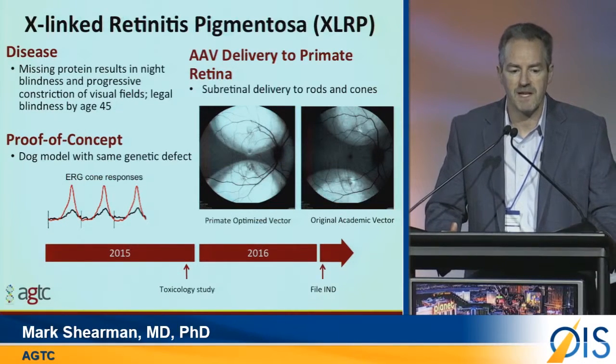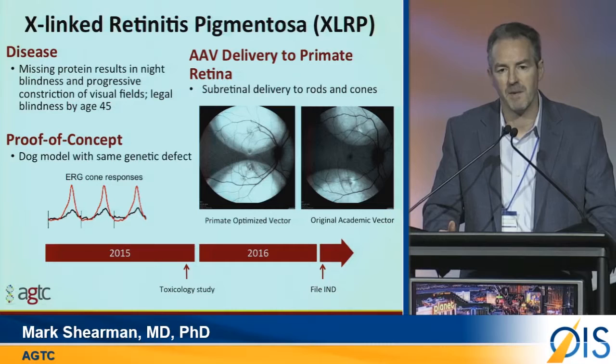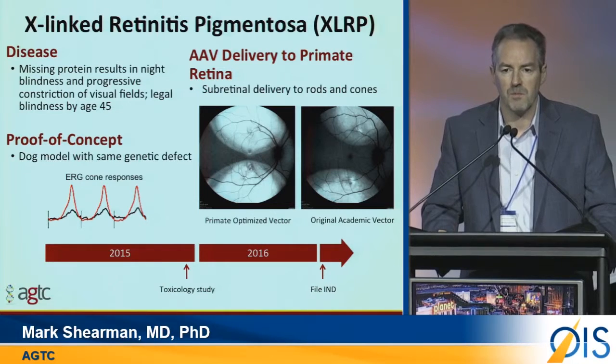The fourth program is X-linked retinitis pigmentosa. So approximately 15% of RP is caused by mutations in the RPGR protein, and about 70% of those are linked to the X-linked form of the disease. Mutations in this protein cause a loss of function of the protein, and as a result, blindness and progressive constriction of visual fields, with approximately half of the patients being legally blind by the age of 45.